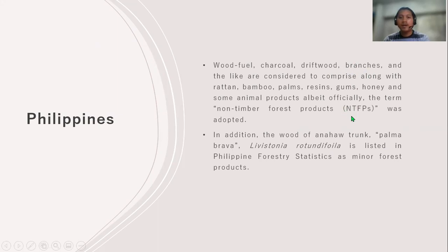So here comes the definition of non-timber forest products, or the term in the Philippines. And in addition, the wood of anahaw trunk or Palma brava, Livistona rotundifolia. Folia means leaves, foliage. So it's listed in the Philippine Forestry Statistics as minor forest products.